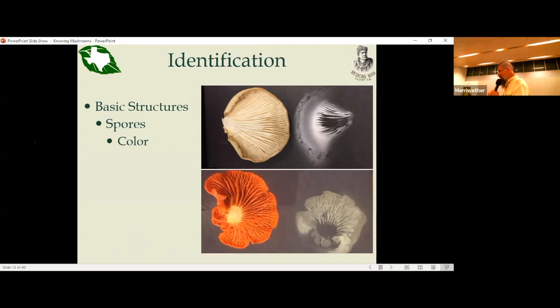Did you have any idea there was all these things? Yeah, there's a lot going on with mushrooms. A lot going on. They're cool. They're kind of scary, actually.